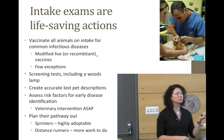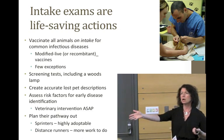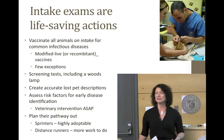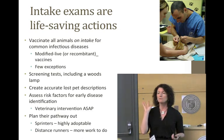The sprinters might be your highly adoptable animals that you can get out of the shelter super fast? Small dogs, puppies, kittens, right? Probably kittens until about August, and then they start piling up. But they're highly adoptable. There's no problem in saying, this small dog, if I get him on the floor tomorrow, this small dog's going to go. And if you've got time limits, focus on those guys.